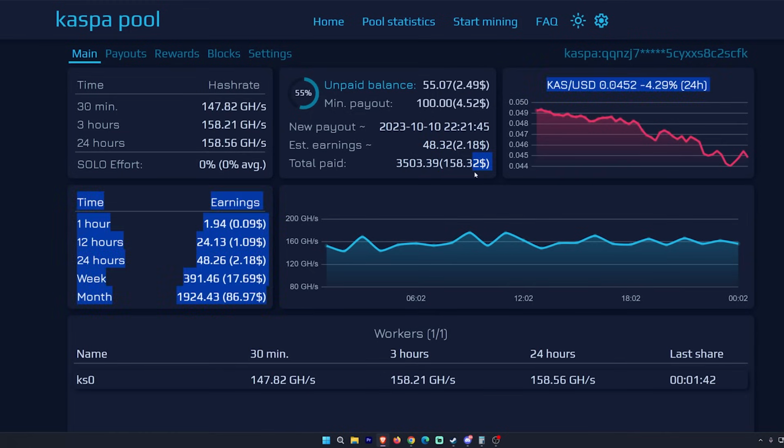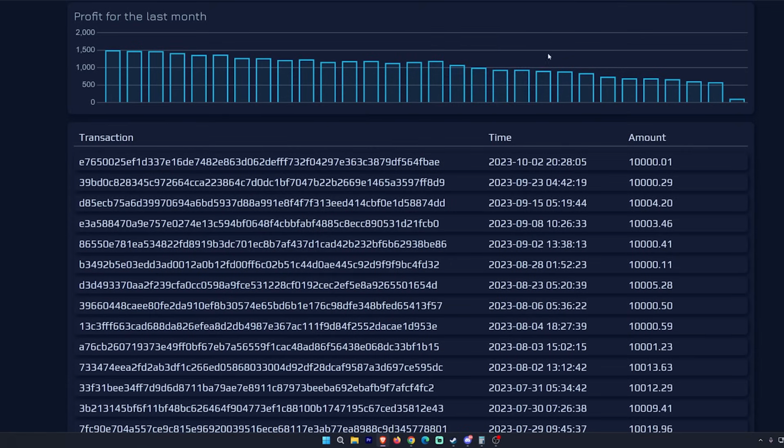So I'm just mining and hodling it. And I'm doing the same with my KS1. Let's talk about my KS1 yield. It's just going down and down and down. So there's something I want to show here.